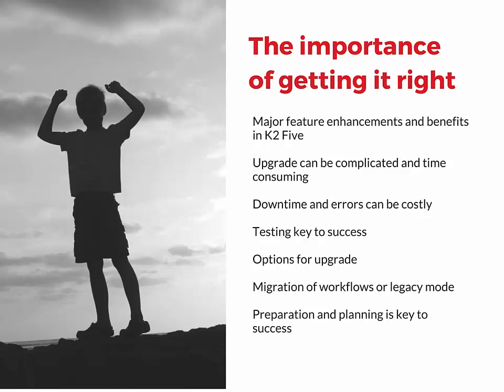When we talk about workflows, obviously the key complication around K25 is the migration of workflows, but we can run those in legacy mode. So again, there's some choice around that, but it's really, again, what best suits your business. At the end of the day, what is key is that preparation, that planning, and making sure you've got a way of testing the upgrade and any migration to ensure that actually once it's rolled out to production or live, K25 isn't going to cause you any further complications or problems or downtime.